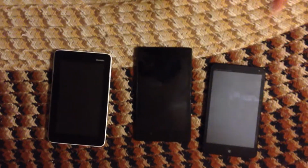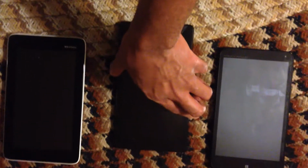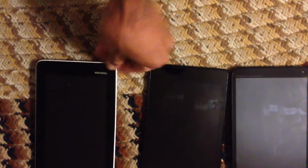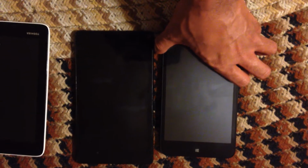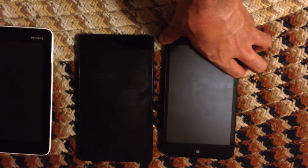Asus, who made this, they have a new 7-inch tablet out in the market, but it's not branded a Nexus. Some people are referring to it as a successor to the 2013 edition, but it's not officially a Nexus product. But it's the same manufacturer. The good thing, again, is the price. Like the Toshiba Encore Mini and HP 7, you can get these for about $99, $100, maybe a little bit more depending on where you buy it. But that's dirt cheap for a tablet.